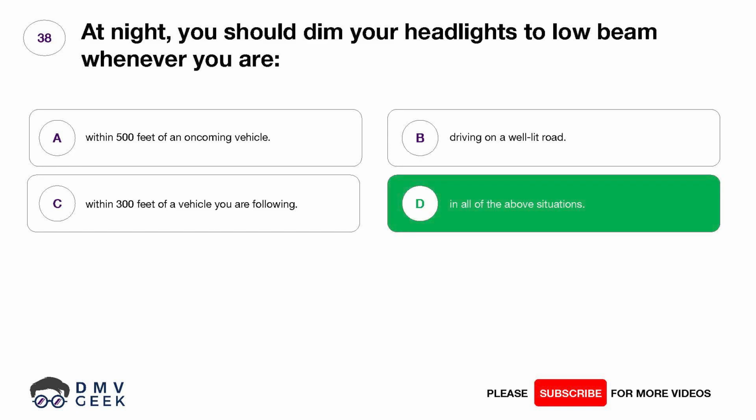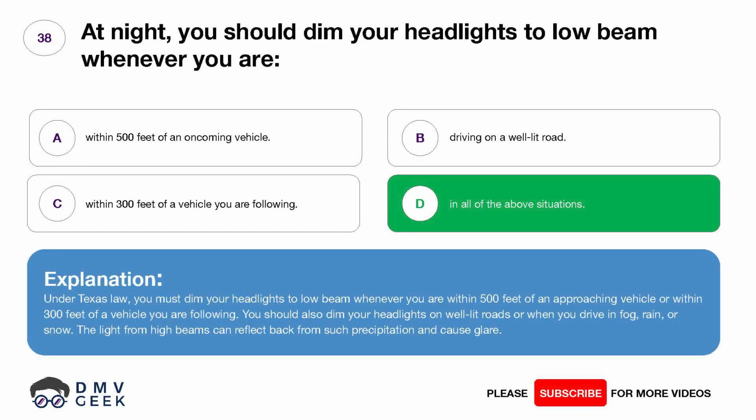The answer is D. Under Texas law, you must dim your headlights to low beam whenever you are within 500 feet of an approaching vehicle or within 300 feet of a vehicle you are following. You should also dim your headlights on well-lit roads or when you drive in fog, rain, or snow. The light from high beams can reflect back from such precipitation and cause glare.